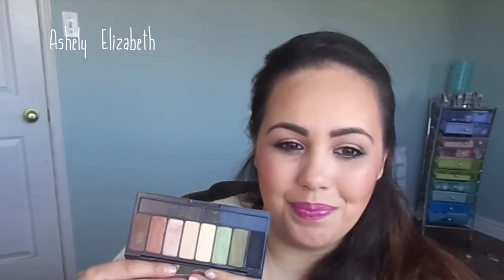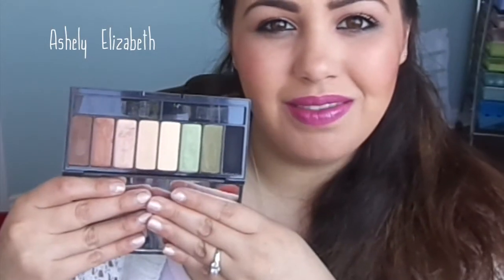And same with this one. This one doesn't have that eyeshadow base, I guess. I don't know, it's bothering me, but I just wasn't too impressed with them. Again, I feel like there's fallout and stuff. Might just be me, but that's how I feel about those.